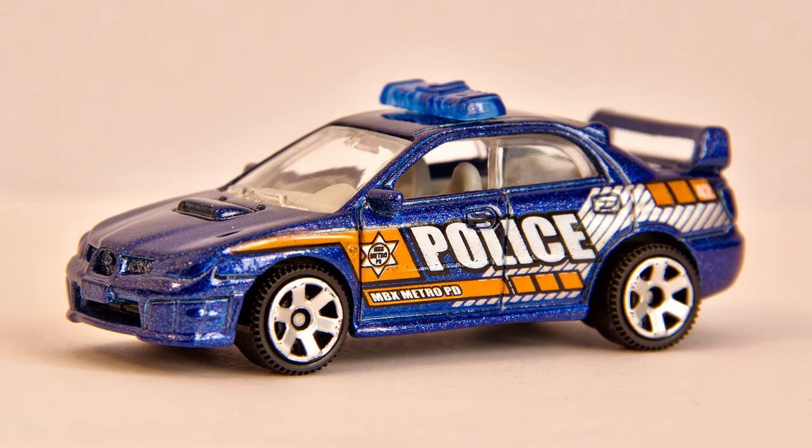It's got a big old spoiler on the back of it. And the detail actually is not too bad. So, actually, it's nice to see Matchbox making good cars again. I hope they start making more of these. I would request that they put the suspension back in, because I thought that was a really good feature to have those little springs in there. And also put them back in boxes. That would be kind of cool.